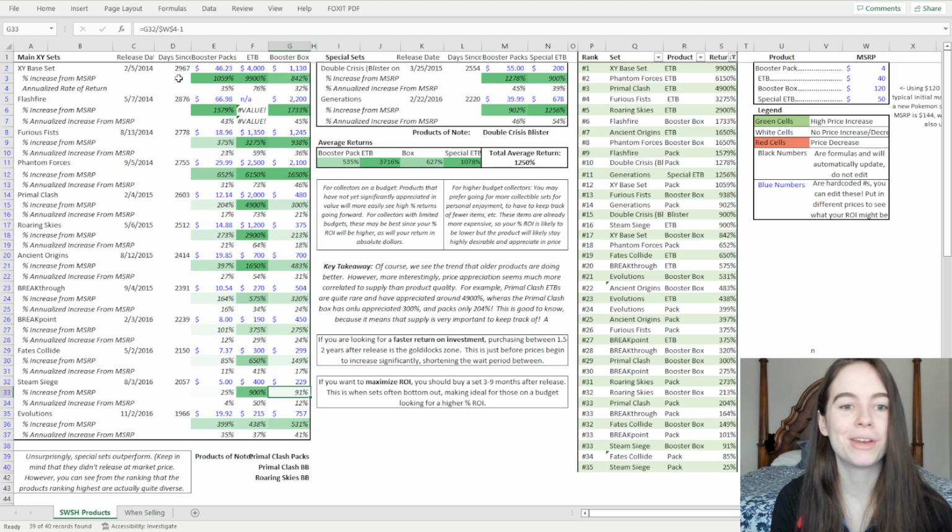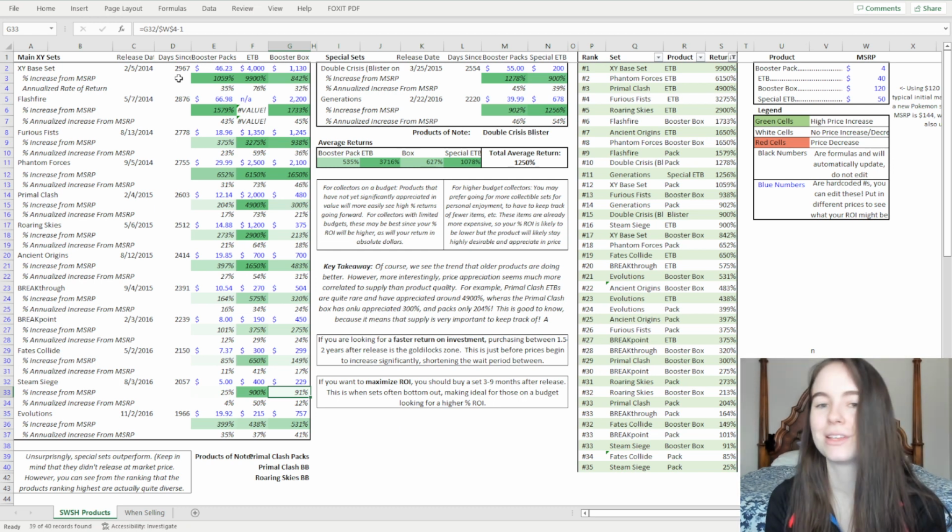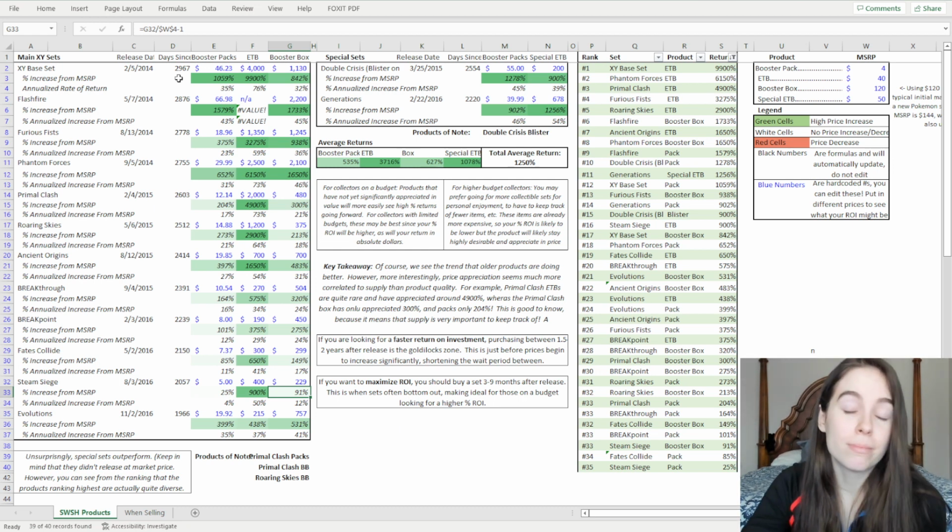As I've said in all my videos, I think this kind of proves my point that base sets tend to do very, very well. Of course, this is just one example, and you can't rely on that as being perfectly factual and reliable going forward into perpetuity, but I think this base set is a good example that base sets tend to do well.